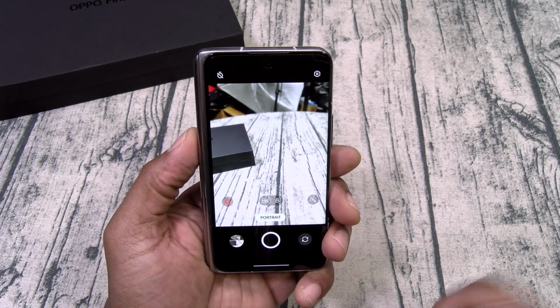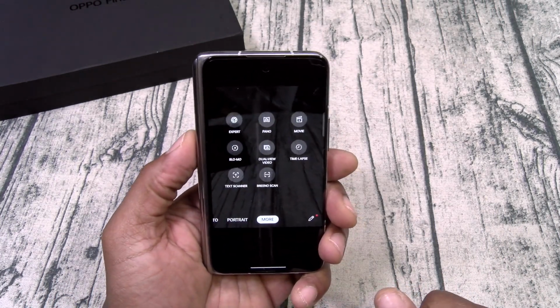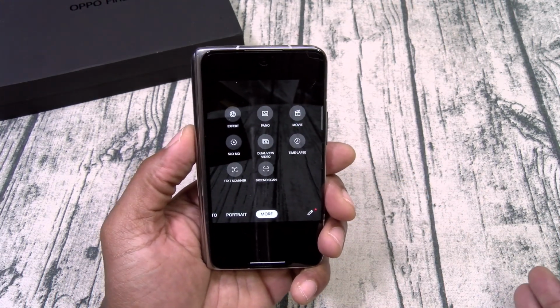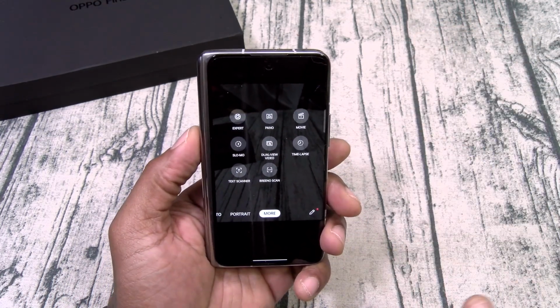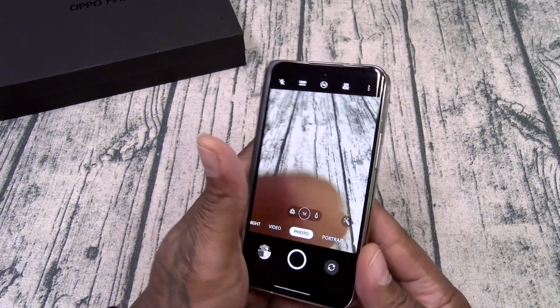Now you got portrait mode, same thing, wide angle and close up. And you got more. So you got expert mode, you got panorama, you got movie, slow motion, dual video view. All right, that's you and the subject at the same time. You got time lapse, text scanner, and Bryno scan. Now, one more thing I want to mention.